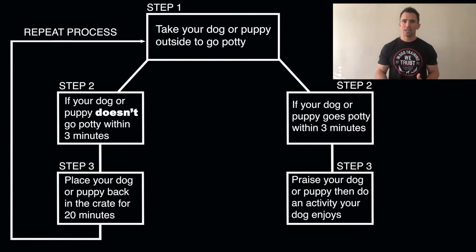So in order to make sure you don't make this mistake, when they go to the bathroom, you do something that the puppy or the dog enjoys, such as playing fetch, taking the dog on a walk, whatever it is that dog enjoys, that's what you're going to do. And it doesn't have to be for a long time. 5 minutes will be just fine. Then you take the puppy back inside or the dog, and now they can run around and play inside the house as long as you have eyes on.